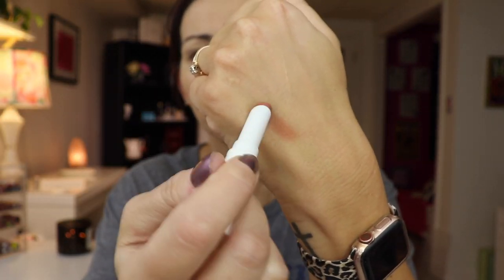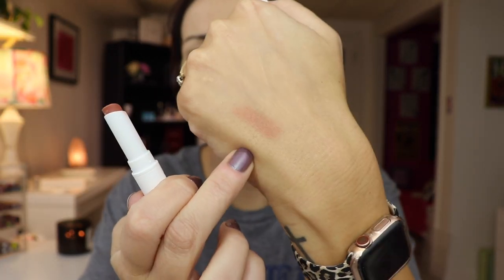But I don't know. Should I keep trying? I feel like I tried all year and I still don't like it. Oh, that color is so pretty. Maybe I don't hate it. I've hated it all year. Maybe I'm being sabotaged. Like, someone replaced it with a lip product that's not as bad. What? Okay, I'm done, I swear.